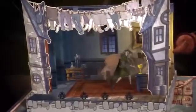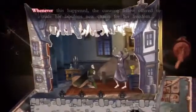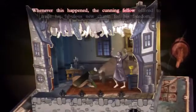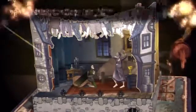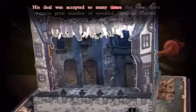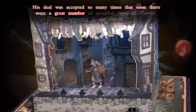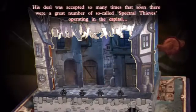Elsrickle would be surprised in the home of a fellow wizard. Whenever this happened, the cunning fellow offered to trade his fabulous new charm for his freedom. His deal was accepted so many times that soon there were a great number of so-called spectral thieves operating in the capital.